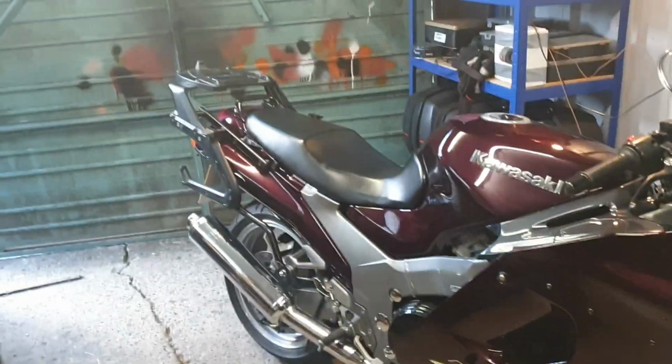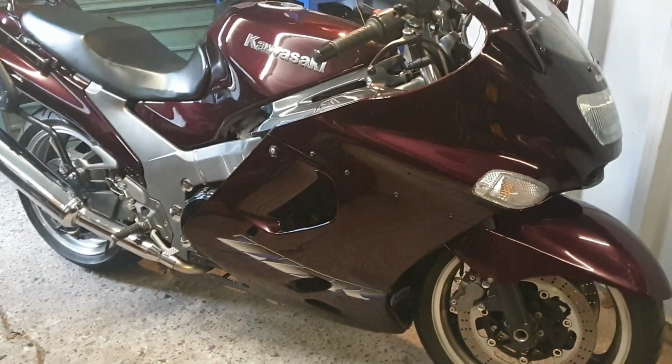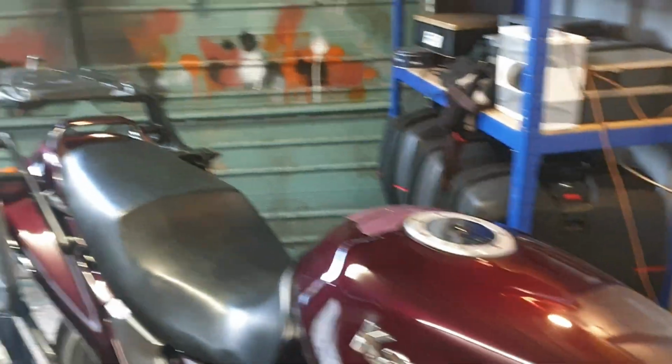I mean, the high mileage ones, you're going to pick up one of these for about £1,000, aren't you? I imagine this would go for somewhat more, but yeah, time will tell. So yeah, hopefully that's enough to give an overview of the bike.